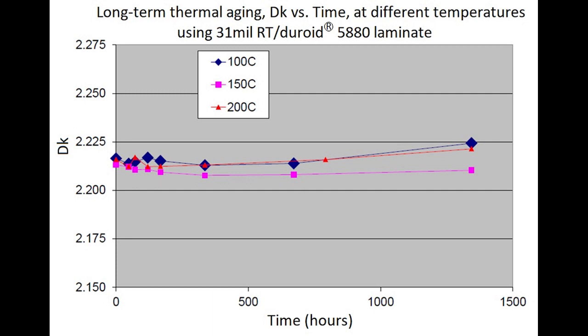So here is shown a testing that we did for exposure to high temperatures over a long period of time. X-axis is time in hours, and just for a reference, 1,000 hours is about 42 days. And here we're testing the 31 mil thick RT/duroid 5880 substrate. You can see that we're testing at different temperatures, 100 degrees C, 150, 200 degrees C. Now 100 degrees C is not that uncommon for operating temperatures. 150 C is a little more aggressive, and 200 degrees C is considered very aggressive.